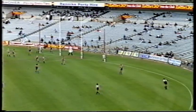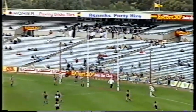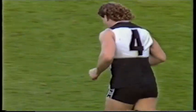Going for his second goal. He kicked the last goal, going for a back screwy too on a bad effort. Only through for a behind though. 13-14 to Port Adelaide. Torrens 10-16.